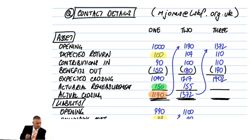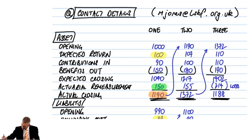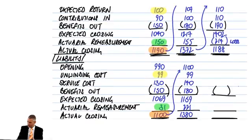And the actual asset is 1188. That is a horrible, horrible drop. 1402 minus 1188 gives us 214, and it's quite clearly a loss. But this last column has value because it is tricky. And we'll go and do the liability together now.